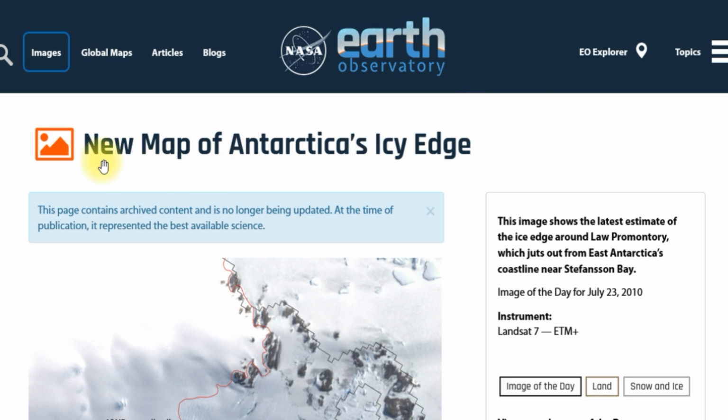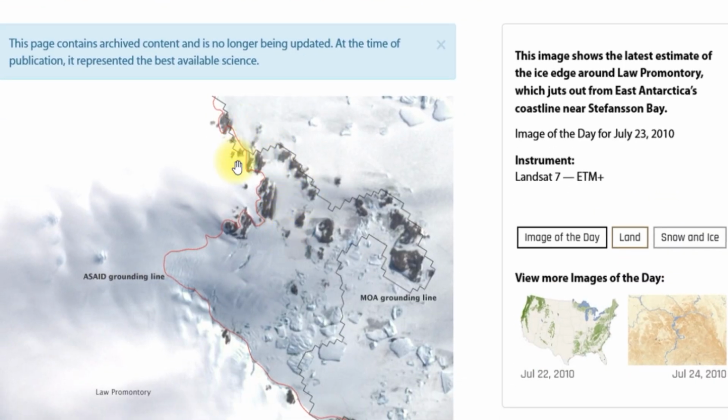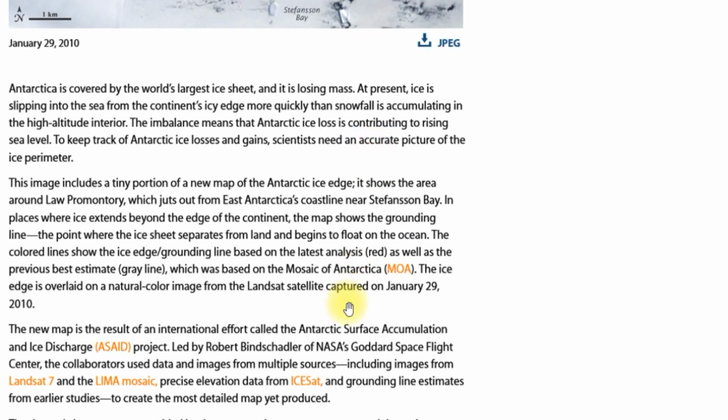So this is a new map of Antarctica's icy edge. This page contains archived content and is no longer being updated. At the time of publication, it represented the best available science. Yeah, science keeps changing. The image here dates back to July 23rd, 2010. So they have mapped Antarctica. Let's read this part here.